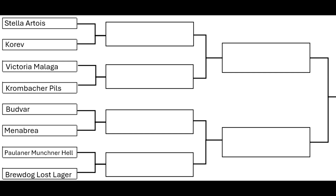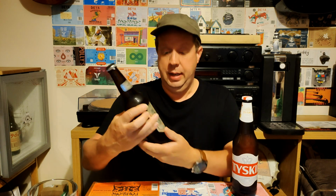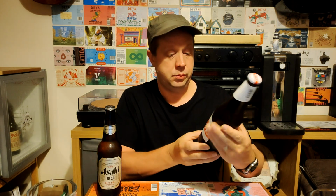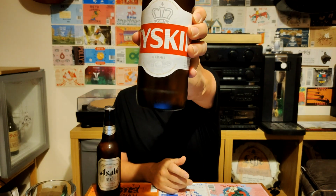against Asahi. So just a bit of an introduction to the beers and the glasses that we'll be using. So here we go. So one of them is Asahi Dry, which is, well, people will know this one. It is 5.0% ABV. It's a 500ml bottle, and as I say, they were in the 3 bottles for £6 deal. And it's about £2 something a bottle, if you buy them separately. And the old Tyskie Grony, which I've spelt wrong in the table, I've just realised.